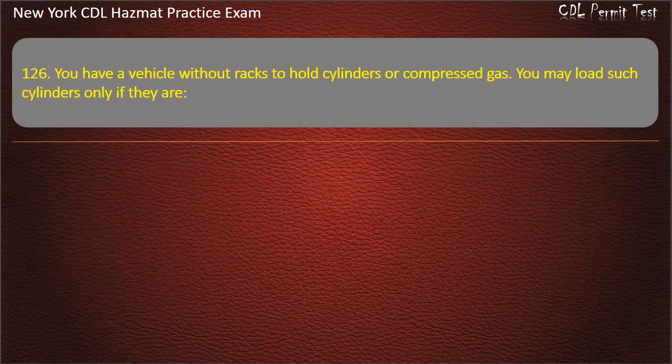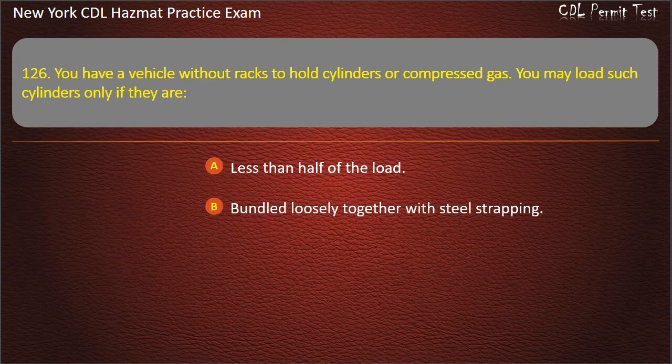Question 126. You have a vehicle with L-tracks to hold cylinders of compressed gas. You may load such cylinders only if they are less than half of the load, bundled loosely together with steel strapping, or loaded upright or lying down flat and braced. Answer. Loaded upright or lying down flat and braced.